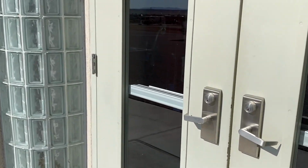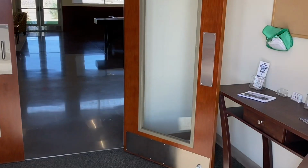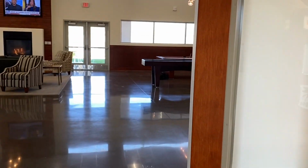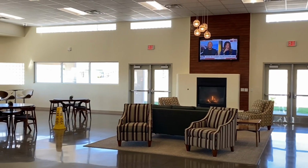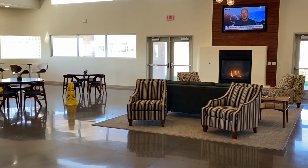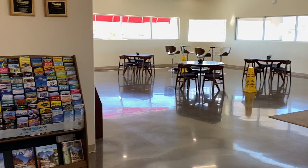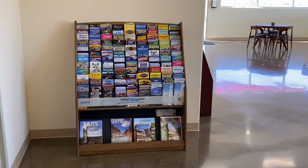One of the nice things about this clubhouse is that it really is open throughout the day, and you could just come over when you need to grab some resources. They have some different brochures and stuff for the area so that you can see different things that are around, and then there's some nice seating tables, so if you want to just come here and play cards or visit with some other people, it gives you a nice open space where you can do that.